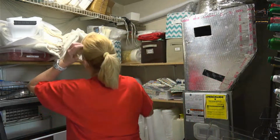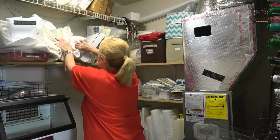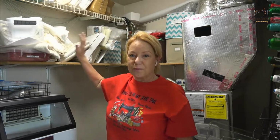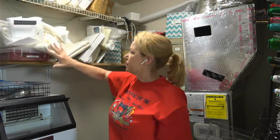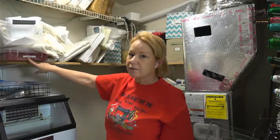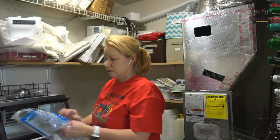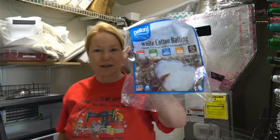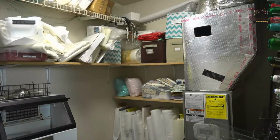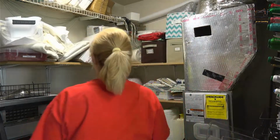All right. And then these are prepackaged batting and batting scraps, and I need a better organization system for this. I need a large, clear, big bin to put these in. This is my glue gun. This is where it lives, so it's staying right there. Ah, I found trash, a batting wrapper. How about that? Where's my trash can? Oh, I see it. I didn't think I'd find trash in here. That's not how I roll.